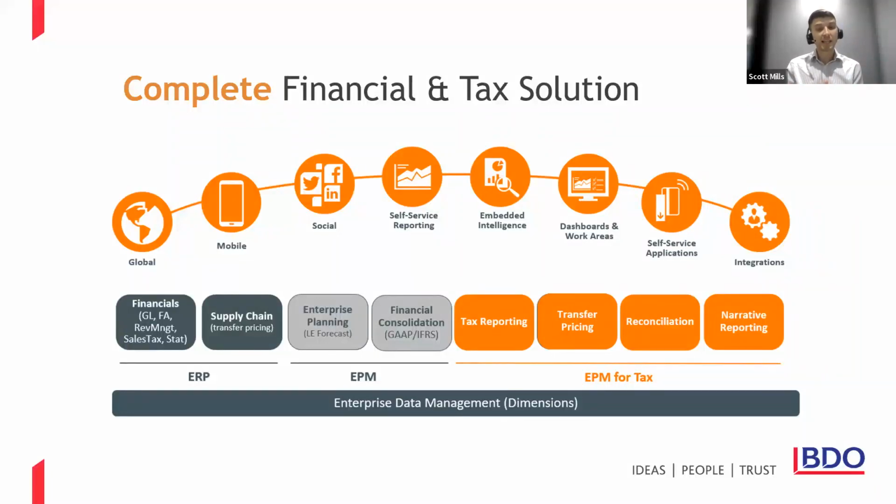Within that tax EPM, there's tax reporting functionality. There's functionality for transfer pricing and for narrative reporting, so actually producing your outputs for your accounts and your account reporting. It's also useful for reporting to auditors as well. So there is really good tax functionality within this stack.